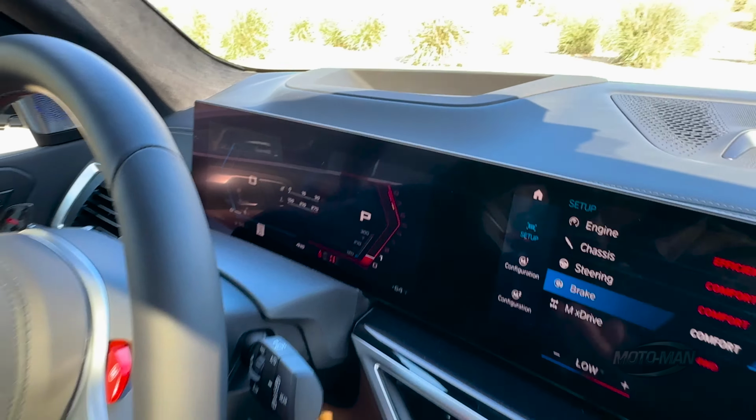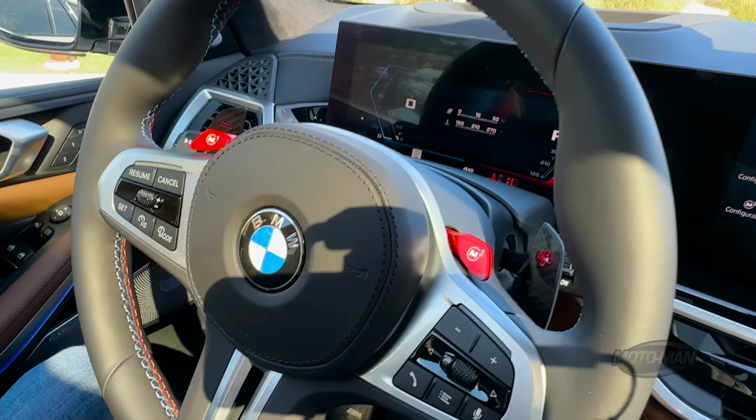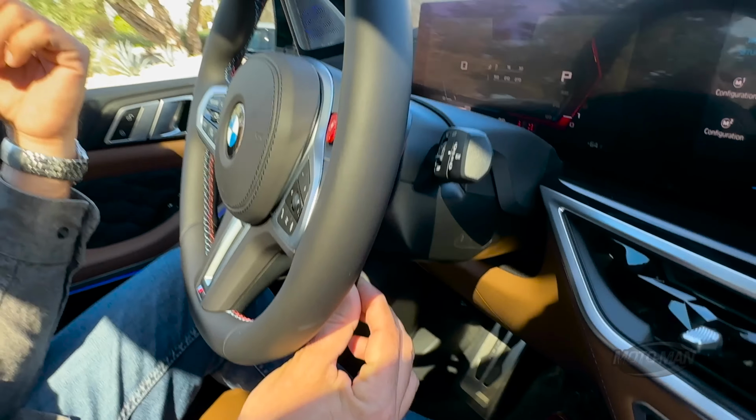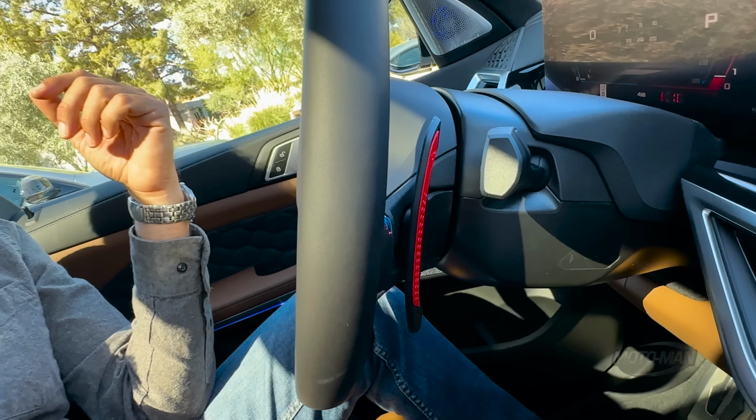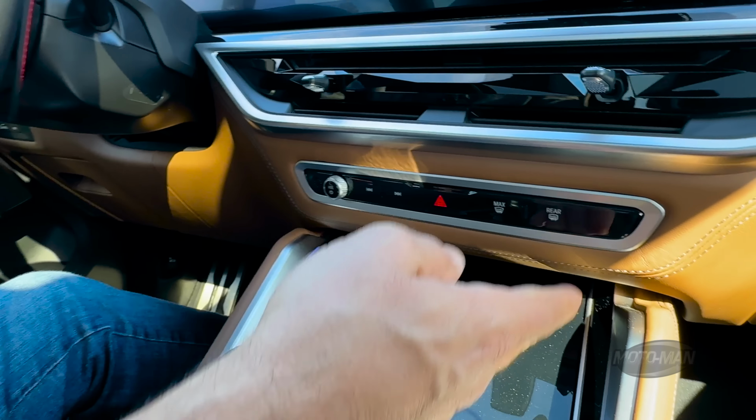And then they've changed the paddle shifters. This is again a theme that they're doing. These are 3D printed carbon fiber paddle shifters. How do you like that? Whoa. And then you can take a look, some of the infotainment, the hard buttons have changed.